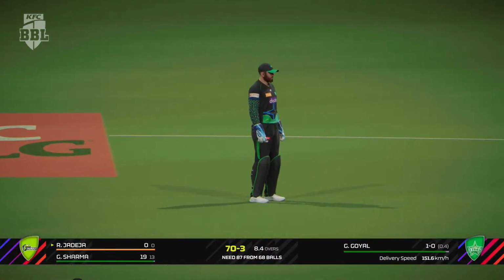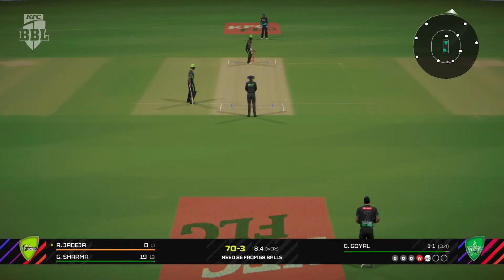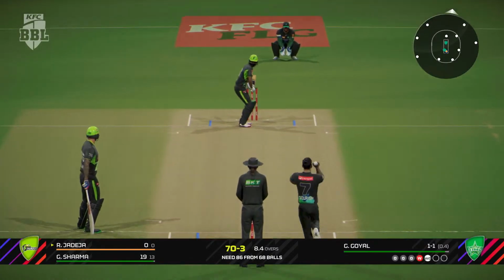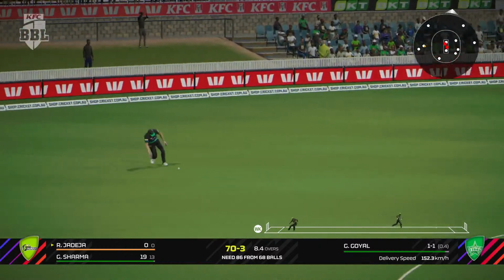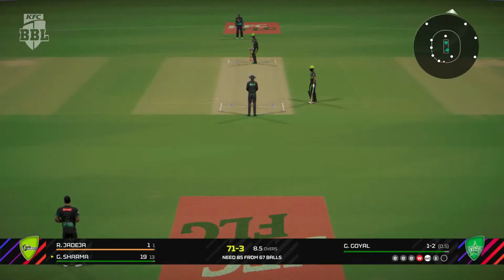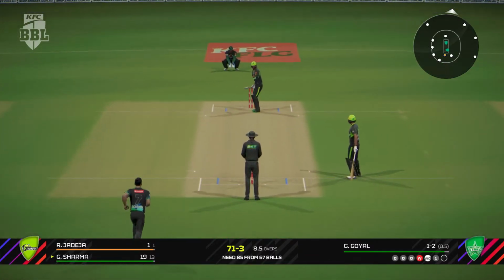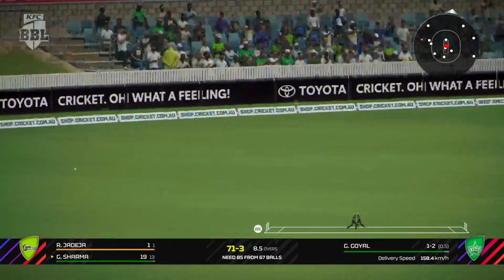Well, dealt with that beautifully. Saw the short one and got out of the way. No more of those in this over. Got on the inside and played that wonderfully. Fielder needs to work hard to stop that. That shot sees them get their innings. Onto that early, that could be 4. End of the over. 6 runs coming from it.